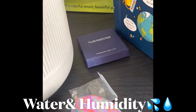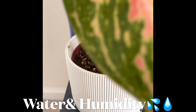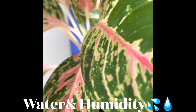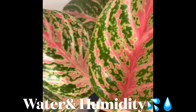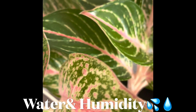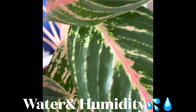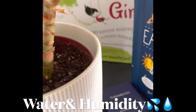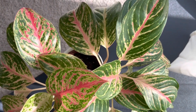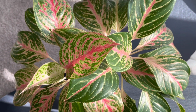And now here comes the tricky part: watering and humidity. When it comes to watering your aglaonemas, be careful. Always check your soil before watering your plant, and there has to be a gap between the two waterings. Always check your soil with your fingers or with a popsicle stick 2-3 inches down. If it comes out clear, only then water your aglaonema. If some moisture comes with it, or if you see some soil coming out with your stick or within your fingers, then do not water it. Wait for a couple of days and then you can water it.